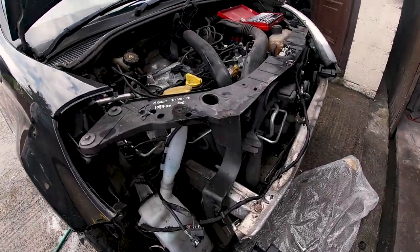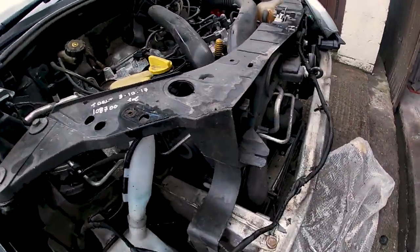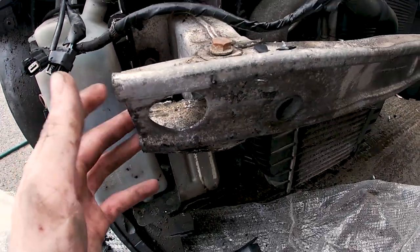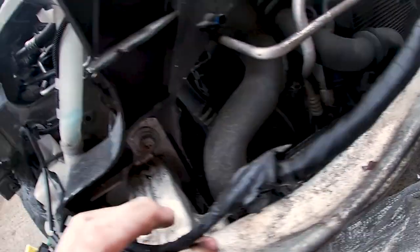So there you have it guys, have the headlight and all out. I'm not taking the wing off, I'm just going to leave it on for now until we get the new wing. There's only one other broken bit of bar taking that off. Obviously as for cross members, we're probably going to need one of them. We're going to need an intercooler. Intercooler's smashed all along the top there. I'm not even going to try and fix it, I'm just getting a new one.